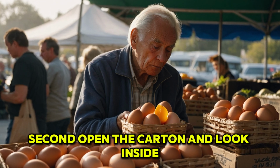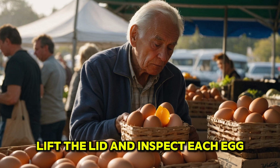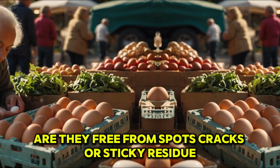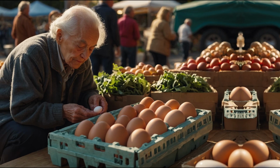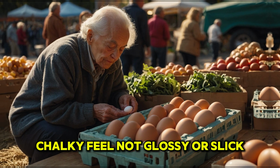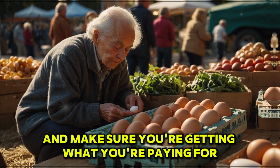Second, open the carton and look inside. Don't be shy. Lift the lid and inspect each egg. Are the shells clean and unbroken? Are they free from spots, cracks, or sticky residue? A good egg will look dry and have a soft, chalky feel, not glossy or slick. You have every right to take a moment and make sure you're getting what you're paying for.